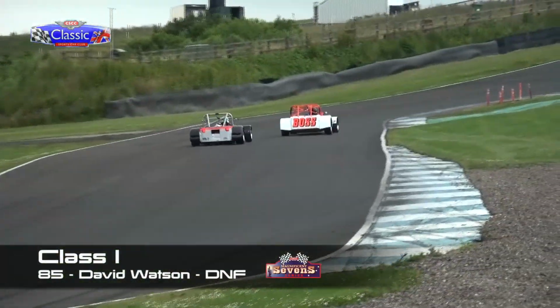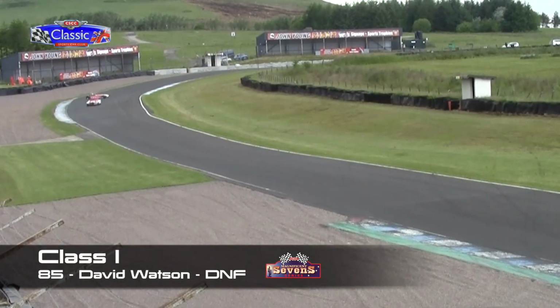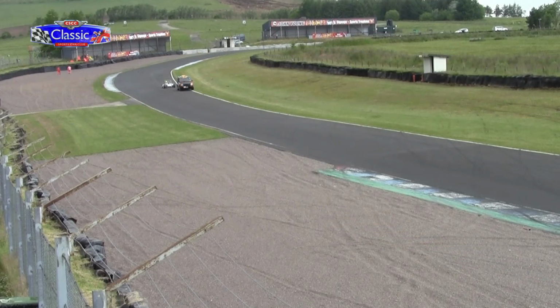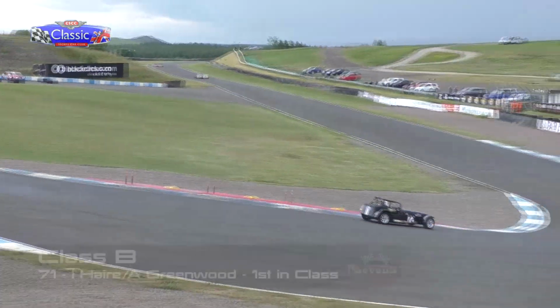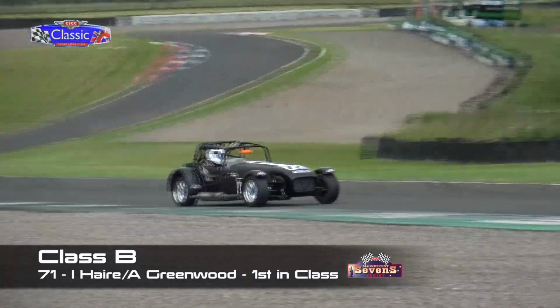Unfortunately for Dave Watson, invitational class, he had a DNF because of this moment at Clark's. Round she went, but that was a mechanical failure that cost Dave that place into the gravel. Unfortunately he gets towed away by Piper 1, and it robbed us of a great race which could have unfolded there. Through the hairpin, Class B, car number 71, which was a great showing.